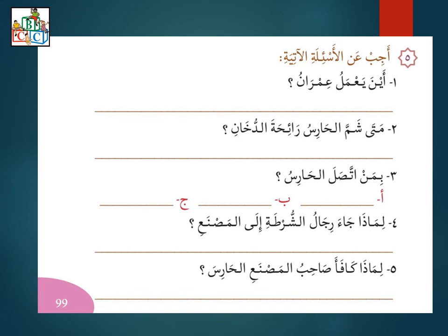Then, why did the policemen come to the factory? Lima means why. Pourquoi les policiers sont venus à l'usine? Alors, la réponse était pour mettre de l'ordre, il y a le feu qui spread, ils doivent venir pour regarder et aussi pour investiguer comment ça s'est arrivé. Nazzamu al-muruar wa haqqaqu fi sabab al-hariq. Vous allez voir dans le texte.